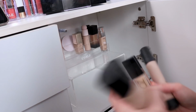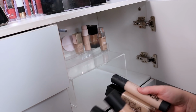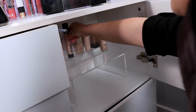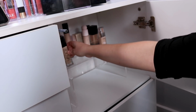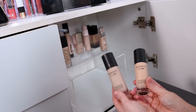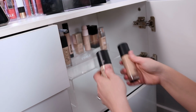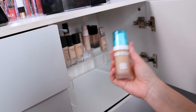It's really nice. And now we're onto all the foundations that were sitting on my trolley. So this is the RCMA makeup foundation. It's not the all-time best, but when I mix it with oil, I can make it work. Zoeva is incredible. I love it. And my Bare Minerals Bare Pro. This one is in light 9. This one's in light 11. I love them. They're amazing.